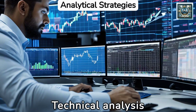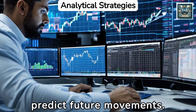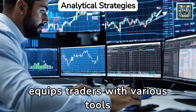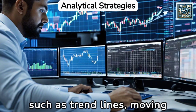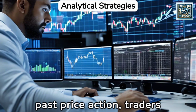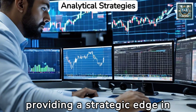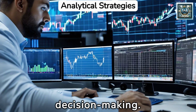Technical analysis involves using historical price data and chart patterns to predict future movements. This approach equips traders with various tools such as trend lines, moving averages, and oscillators. By analyzing past price action, traders attempt to forecast where prices might head next, providing a strategic edge in decision-making.